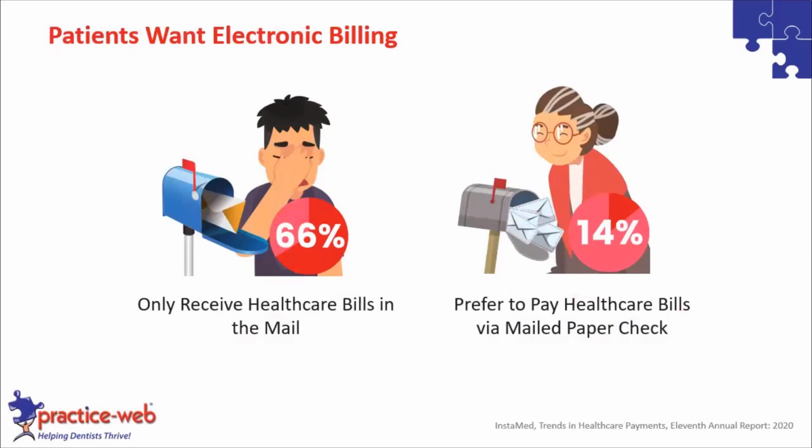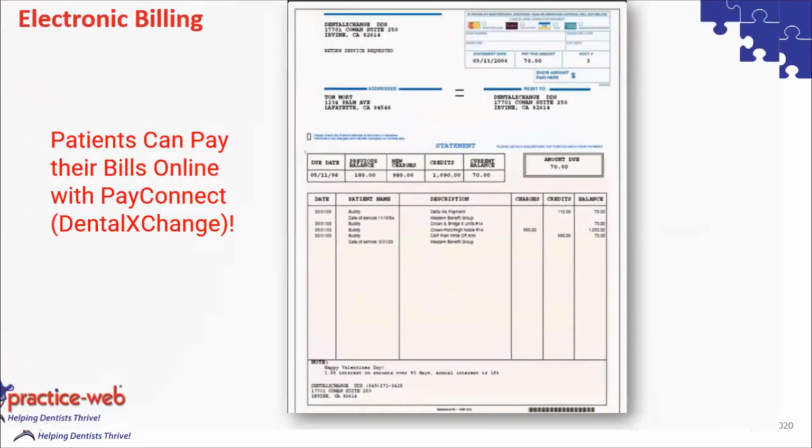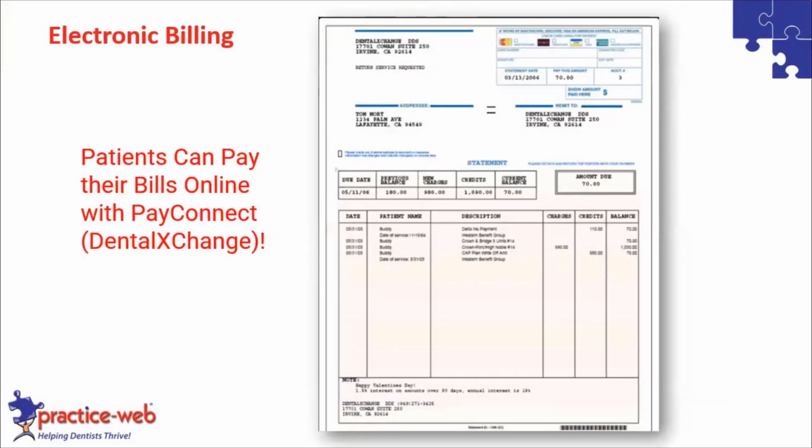Only 14% actually want to pay by check. The rest of them want to pay electronically. So there's a big disconnect between these statistics and what patients want versus what providers are actually doing. So we say solve that gap and give your patients what they want.